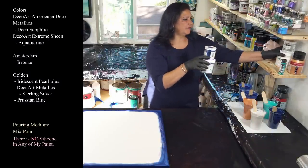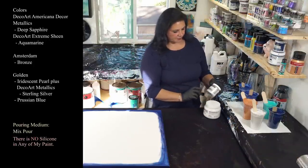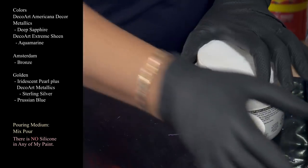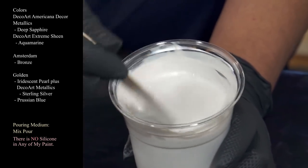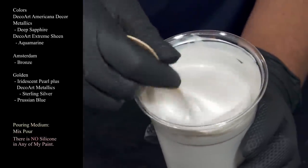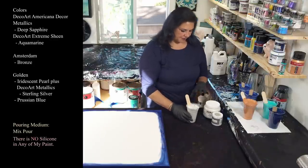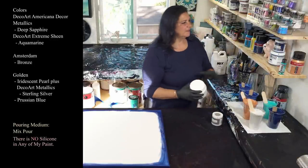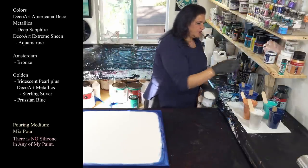And then, we get a little funky here. We are using a combination of DecoArt Americana Decor Metallics in Sterling Silver and Golden Iridescent Pearl. I mixed these two up. I had some pearl left and I added some silver to it. And this is going to be really interesting. I love what the pearl and the bronze do, and I really like the silver with these blue colors, so I think it's going to be really neat. We'll see.